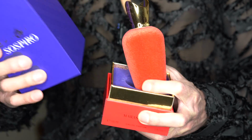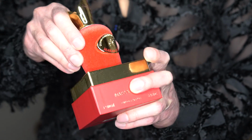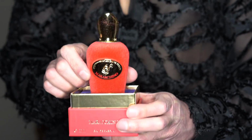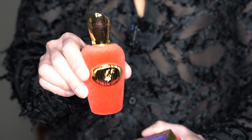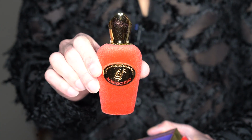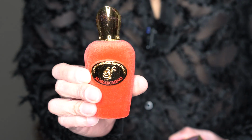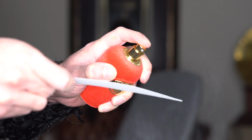Ooh, look at this. It's already falling apart. There is the bottle. There you go. Very pink. Very beautiful. Maraschino. Maraschino. I love the name.